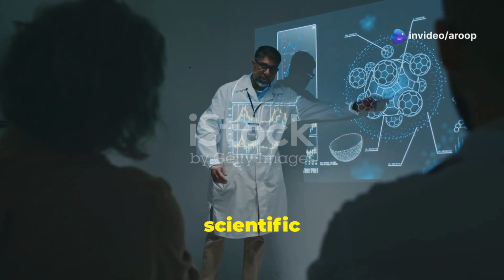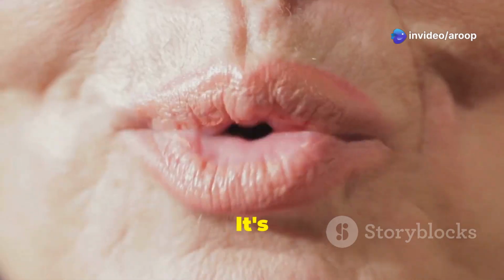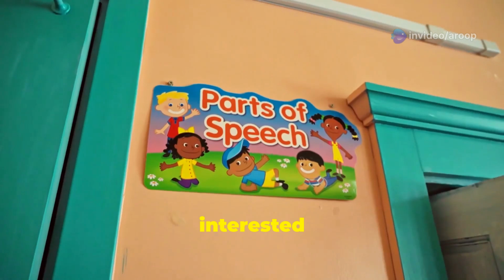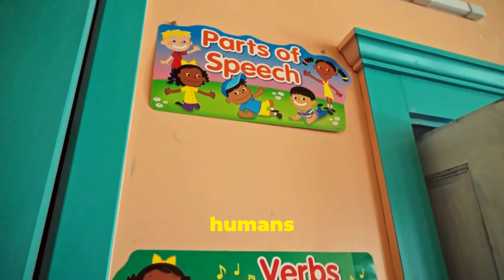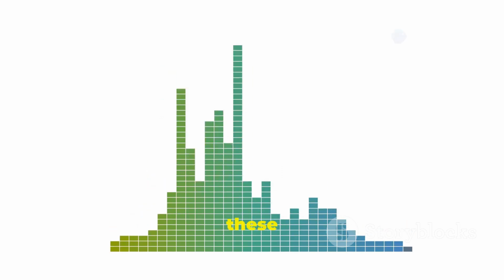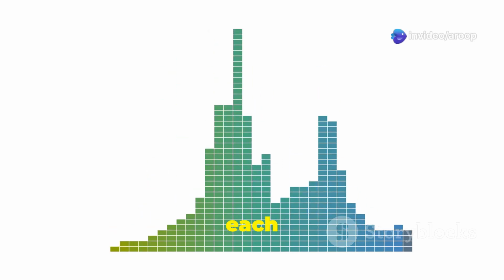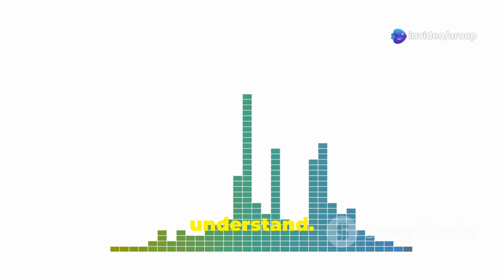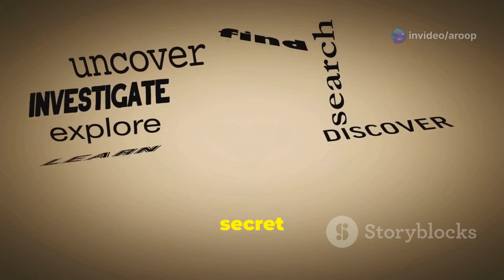Phonetics is the scientific study of speech sounds. It's like a science experiment for your mouth. Phoneticians are interested in all the different sounds that humans can make, no matter what language they speak. They want to know how we make these sounds, how they're different from each other, and how we can write them down in a way that everyone can understand. Think of it like learning the secret code of human language.